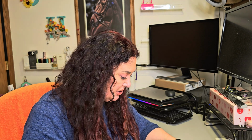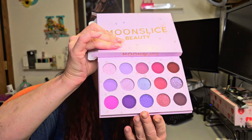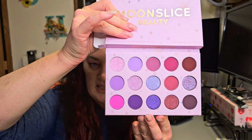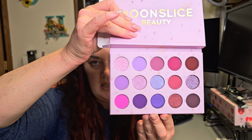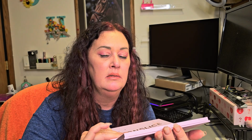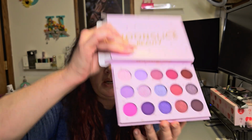So, keep that. Probably, yep, there's a mirror. Y'all will understand why I chose this when you see the shade, because you know me and the colors I like. Look at that. Okay, just making sure nothing looks like it's going to fall out. Nothing looks broken. Everything looks nice and safe. Love me the shades, right? Purples and deep reds. Oh, man, this is pretty. Love the duochromes in here. Really pretty. Might be keeping this one.